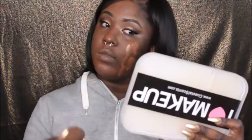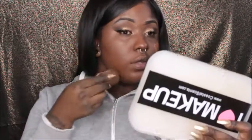I don't see how that primer really blurred my pores out. I mean, they're a little, it's okay. They're not completely still visible, but it's okay. So the coverage is okay. I do think it does look a little luminous. That I will agree to. So far, I do think the coverage is okay. Like I said, the shade is a little on the red side for me.